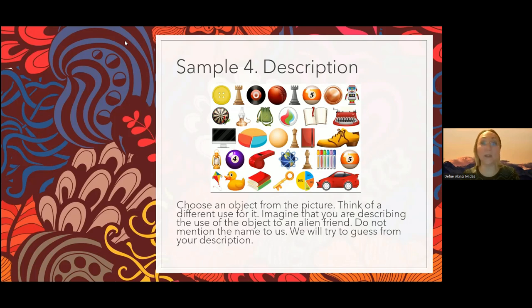If you're playing a communicative game, you can ask them to just choose something there, don't tell its name, describe it. We will guess what it is. But I wanted to add a twist. Choose an object from a picture. Think of a different use for it. Not the original use, but a different use. You're free, but you're limited to my limitations. There's always rules. I'm a controlling type. Imagine that you're describing the use of this object to an alien friend, somebody from Mars. Do not mention the name to us, or you can create a new name. We will try to guess from your description. When you're organizing your ideas, be careful not to give away the clearest things that will make it easiest for us.